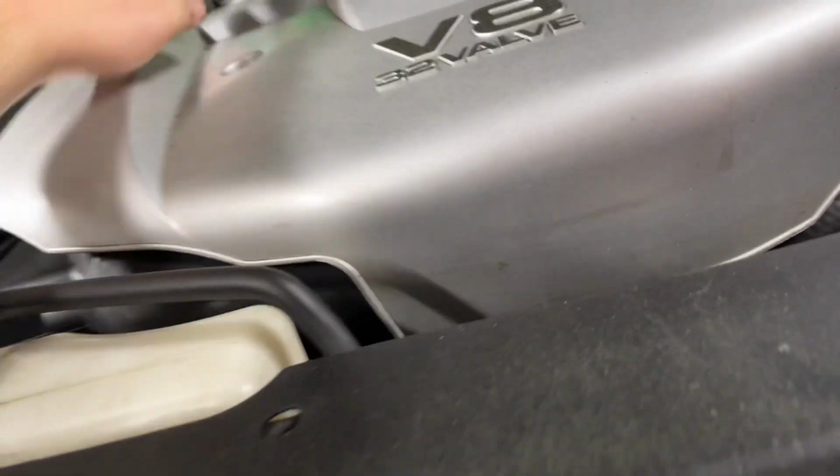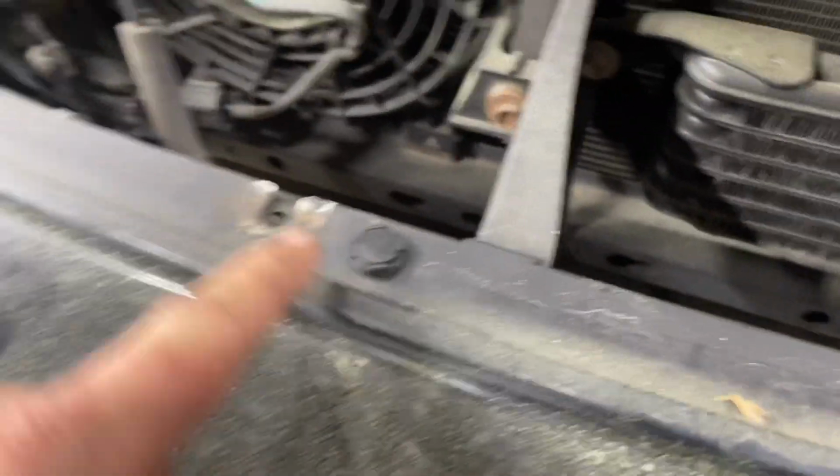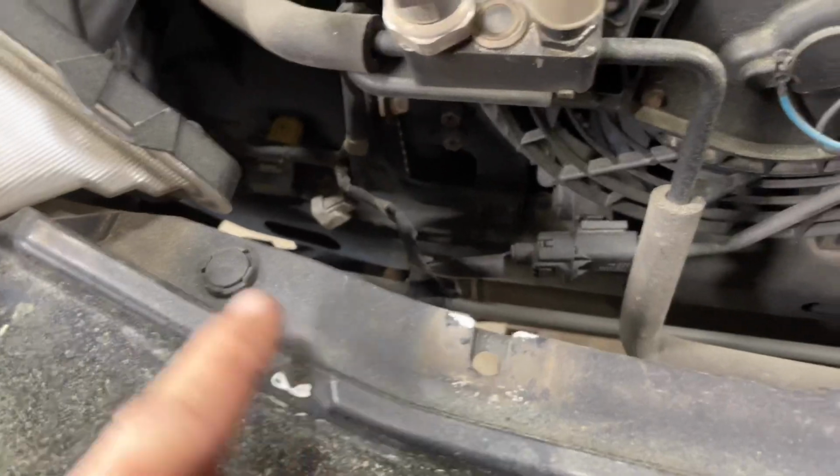Get out of there. Throw it somewhere you can find them again later. And boom, it's out of your way. Once that's done, your next move: you're still going to have a few tabs in here where the cover is actually attached to the bumper itself. So one, two, and three.